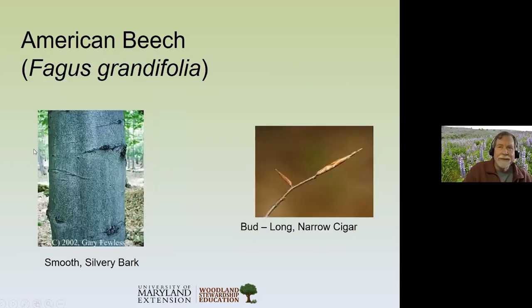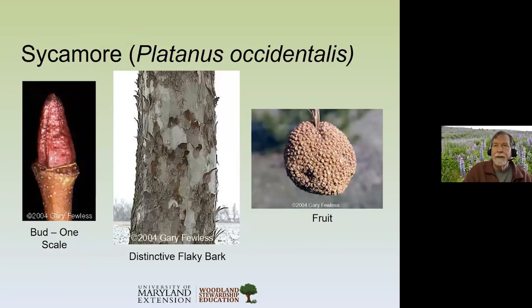American beech is obvious, the smooth bark, but also the long, narrow, cigar-like, I guess I call them, buds are very characteristic. You can't miss them. There's really nothing else out there like them that I see in the woods. Also, a lot of times I don't have the leaves, but many people know what beech leaves look like. They tend to stay on during the course of the winter, so it's relatively easy to see that.